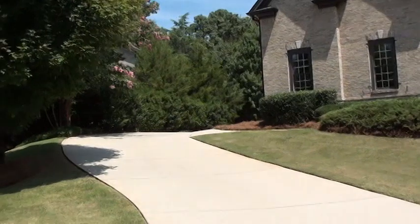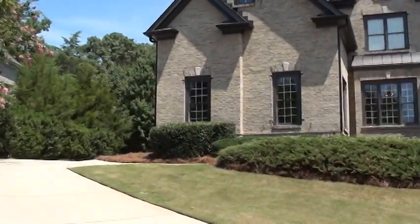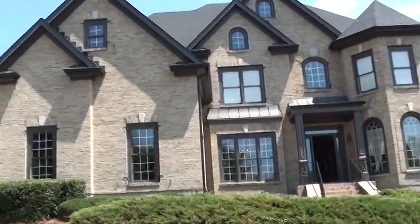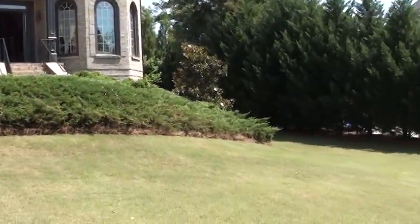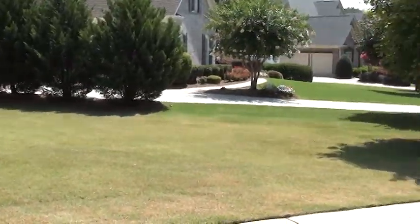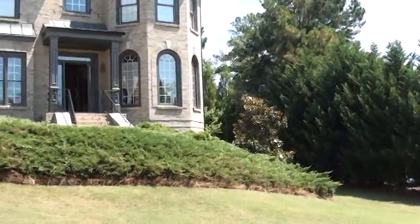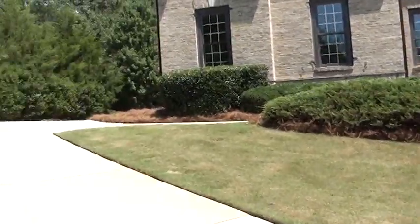The driveway leading to the house is a three-car garage. It's a seven-bedroom, six-bath house. This is the front yard. It has a dividing cypress tree.